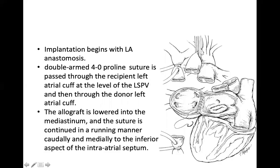So implantation usually starts by implanting the left atrial cuff. Usually a double-arm Prolene is started in the recipient cuff. You start from this angle just near the left superior pulmonary vein, and the other end will go through the left also at the same place, just at the base of the left atrial appendage. Then you either take a few sutures down, or you just directly put the heart down on the mediastinum of the recipient. You start running suture, going downward, then inferiorly, reaching up to here in the interatrial septum. This is the first line. Then you start running the other line also here, till they meet here, and you can secure and tie them.